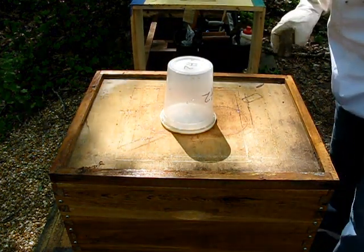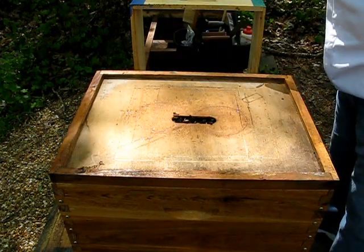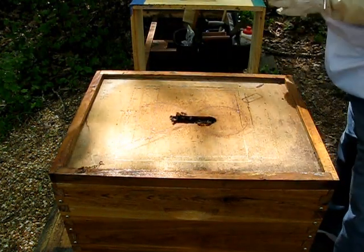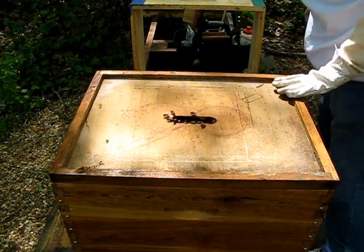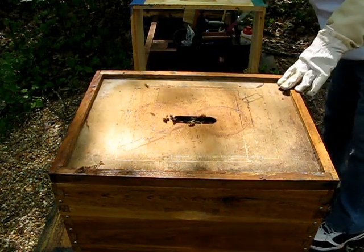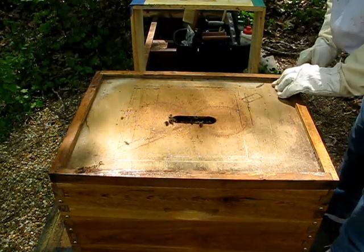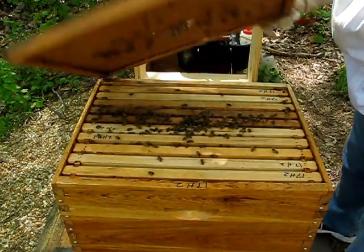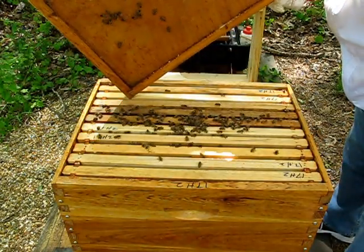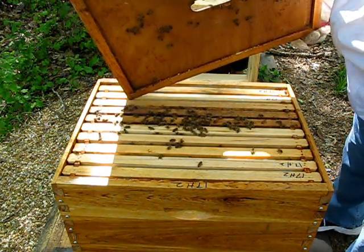There's not a lot of nectar out right now, so we're kind of in a dearth, which refers to a spell when there's not a lot of flowers or stuff blooming where they would get the nectar. This hive does look a lot stronger. It is. So we're in much better shape on this one.